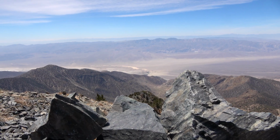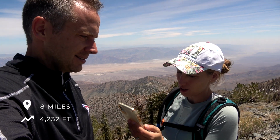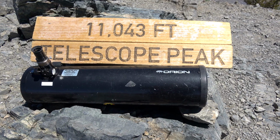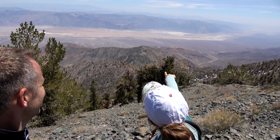5 hours, but we took a little bit longer because of video, and then 4,232 feet elevation gain. This peak is at 11,050 feet, highest point in Death Valley, and you can see the lowest point in Death Valley, Badwater Basin.